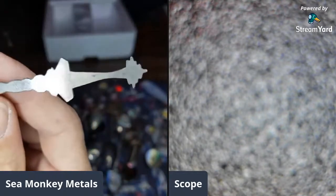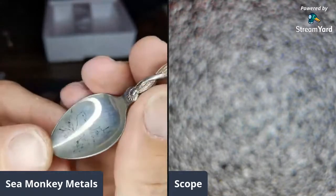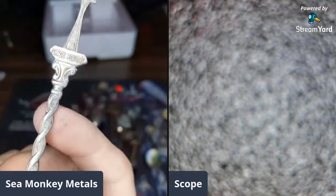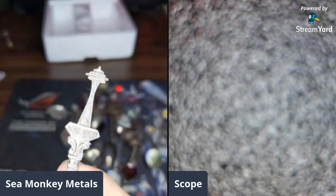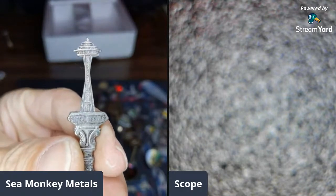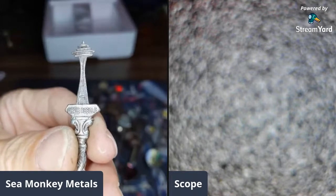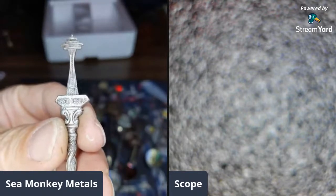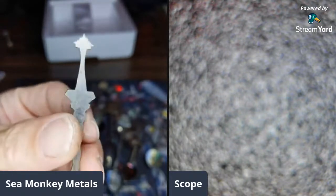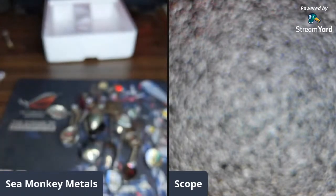Oh, that looks familiar. It looks like it's getting some tarnish on it, but... Ah, Space Needle. I actually live about 3 hours from Seattle. Four hairs. That's insane.